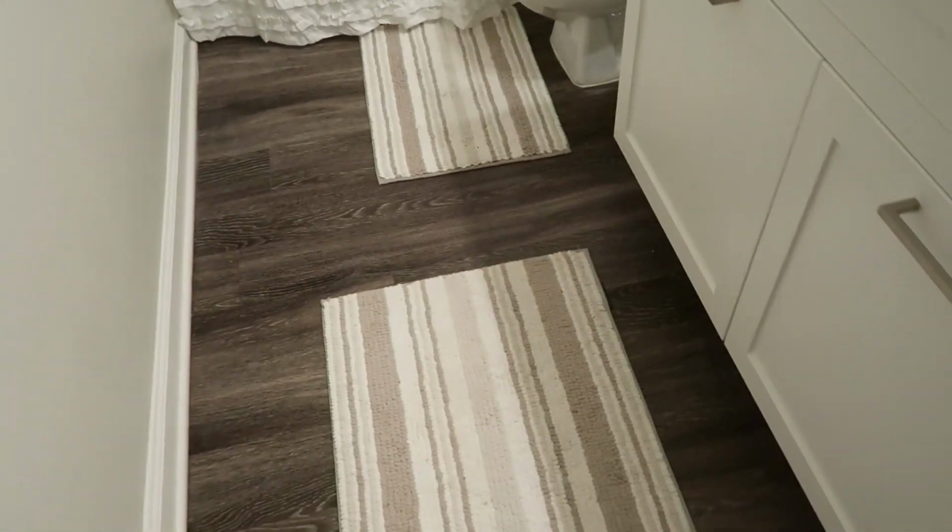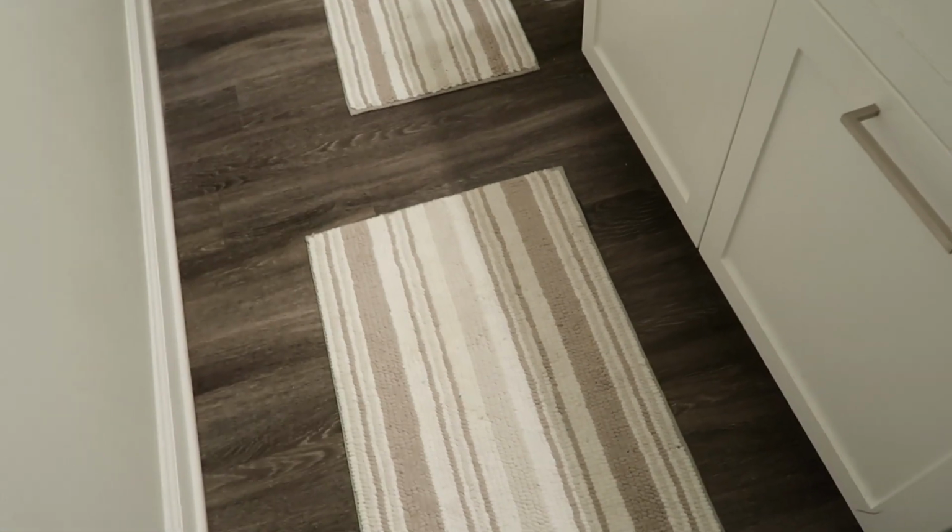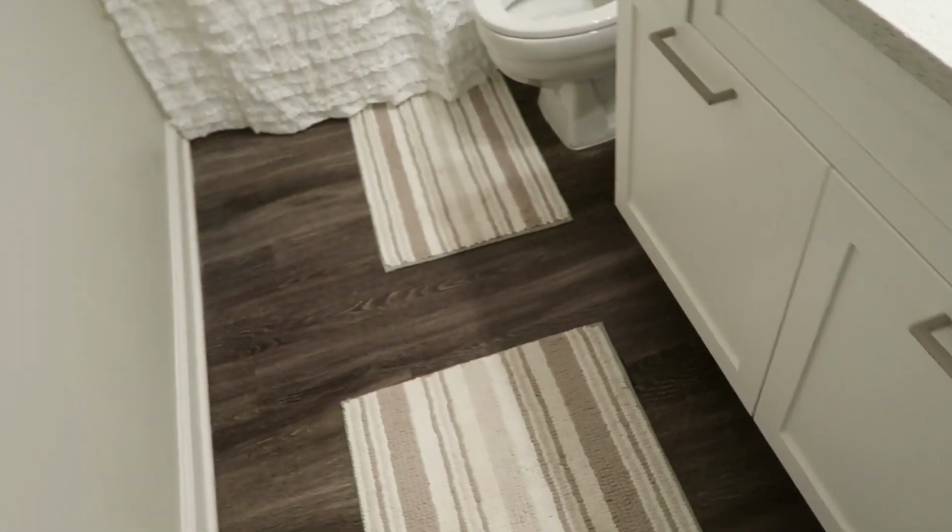So when you walk in, you're going to have your mats here. Y'all, what I will say is don't get white floor mats, because I'm constantly either washing these or moving them because everything shows on here. But I got these floor mats from Home Goods. A lot of stuff I got from Home Goods.